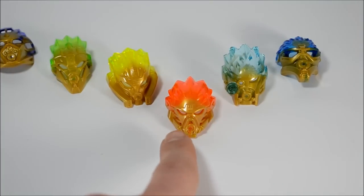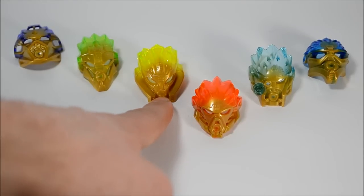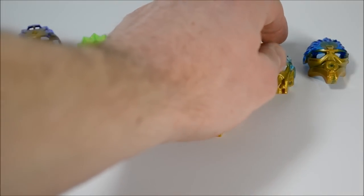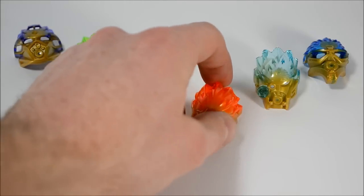Tahu's looks pretty nice as well, as does Onua's and Liwa's. Pohatu's, and Kopaka's looks pretty nice as well. I mean, pretty nice. And it helps with the color scheme if you're sticking with the gold on Kopaka. So, that's all of the Toa masks.